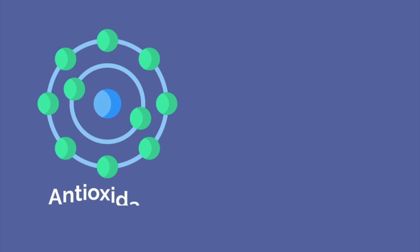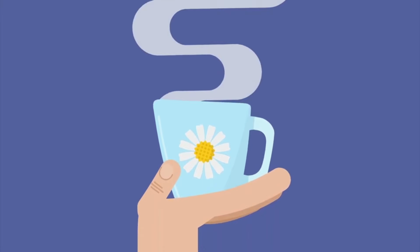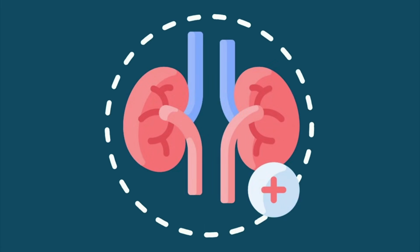Additionally, chamomile's antioxidants support overall kidney function and protect against oxidative stress. Its mild, floral flavor makes it a delightful and therapeutic choice for maintaining kidney health and overall wellness.